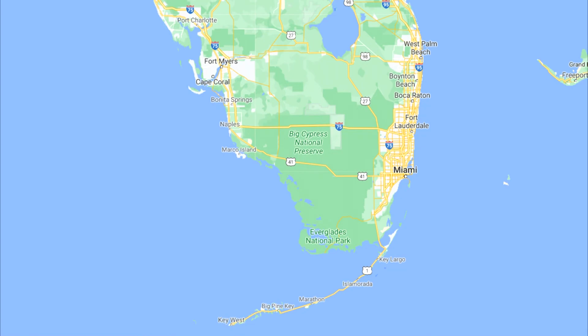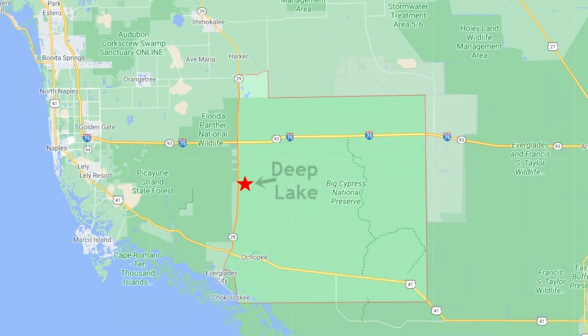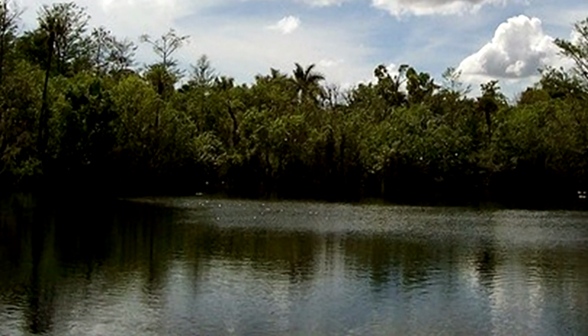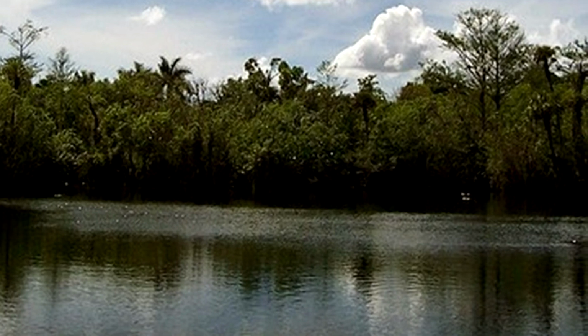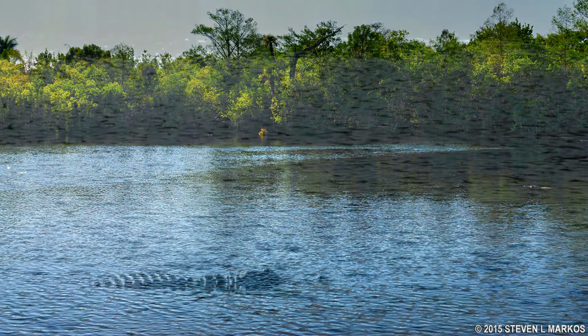On the western edge of the Big Cypress Preserve, part of the Everglades watershed, is where you'll find a unique and historic sinkhole lake. Deep Lake is about 90 feet deep and is the deepest lake south of Lake Okeechobee, in fact, one of the deepest in the entire state. Studies indicate the top of it is freshwater, while the bottom of the lake is saltwater.